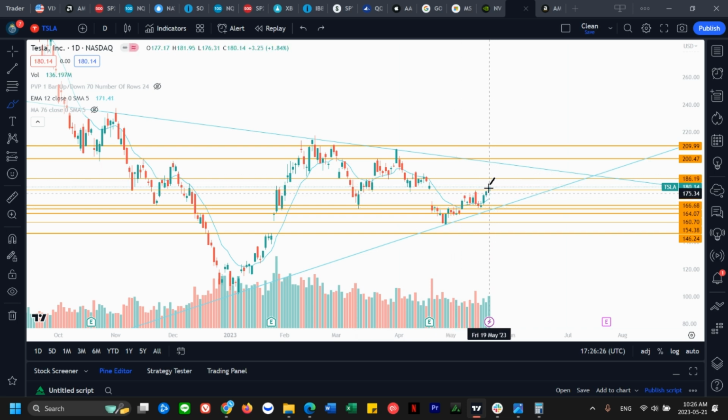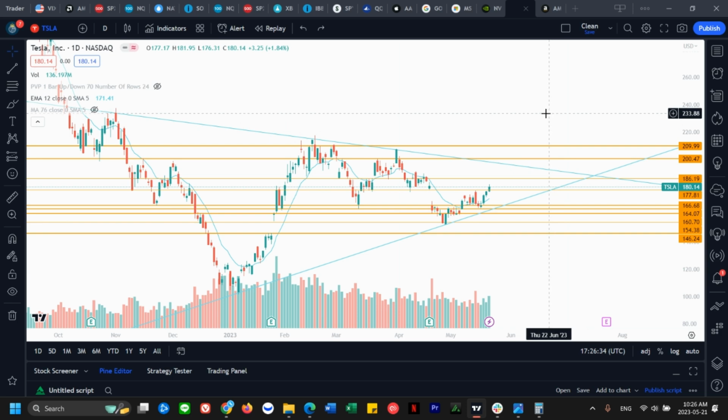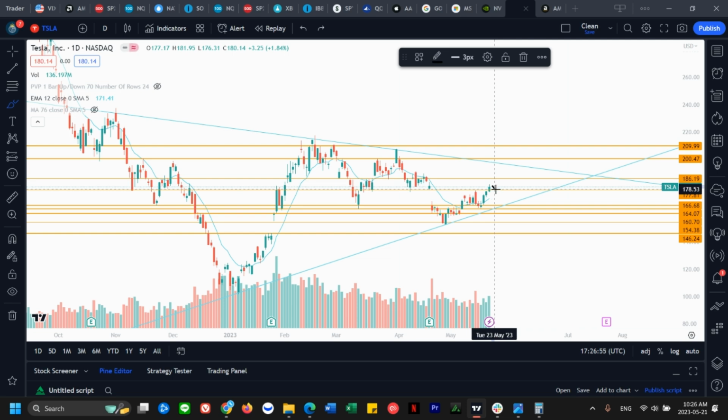So maybe 200 is going to be definitely the most key, but we're still quite a ways from it. We are 11% away from it. So yeah, it's still quite a bit, and we have to see if Tesla ends up holding the bottom of this range, which is 178 and 177-ish.